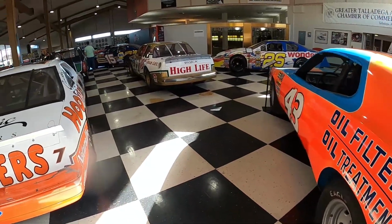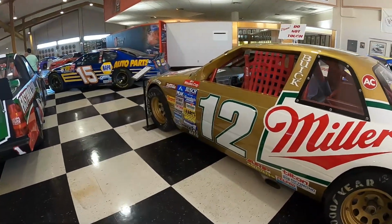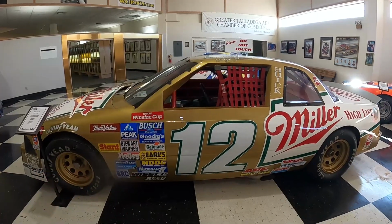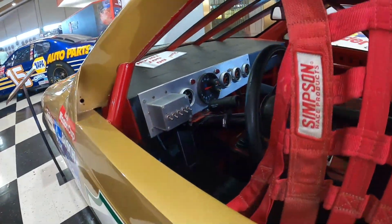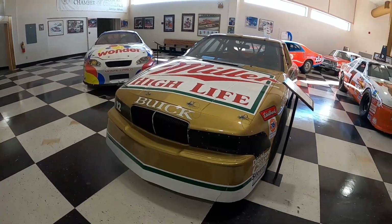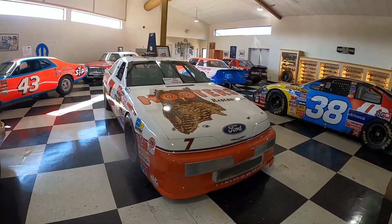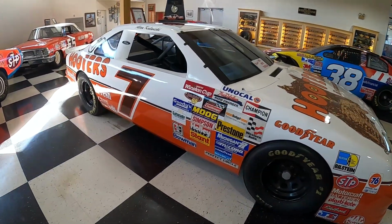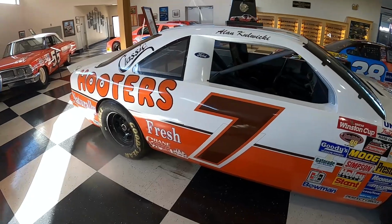I tell you, a cool looking car to me is this Buick Miller High Life car here, Bobby Allison's. It's just so old school looking to me. And I guess just because it's a 1988 model, it's just years that I remember. And then of course, this is Alan Kulwicki's car. And those of y'all that don't know, Alan Kulwicki was killed in a plane crash with the owner and the owner's son of Hooters. And they were all killed in a tragic plane crash.